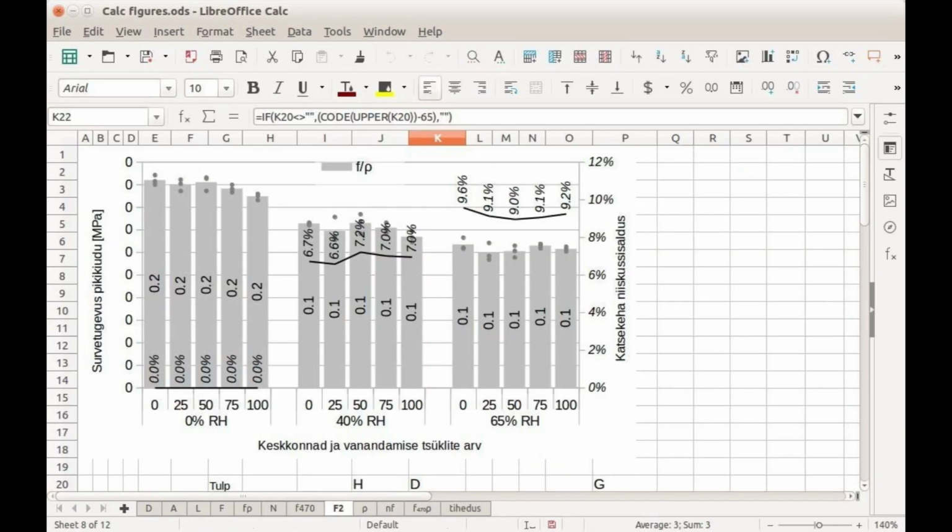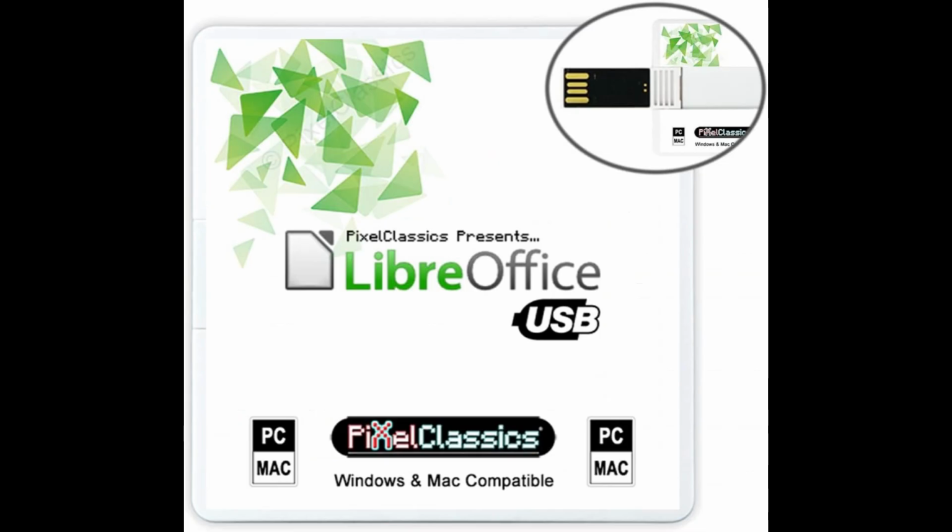Advanced PDF editing and export features. Showcase the advanced PDF editing, which allows users to not only export documents to PDF but also edit existing PDF files, a feature typically found in expensive, specialized software.